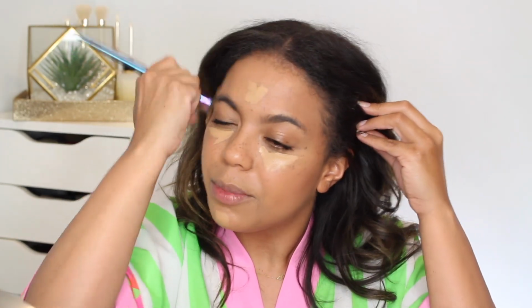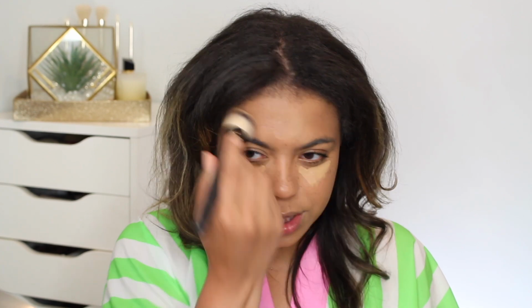Blending this out with my Sephora airbrush. Love this brush. Then I'm going to blend up my concealer with this brush from Quo. It is their Domed Buffer. I really like Quo Beauty brushes. I'm going to pat this out under my eyes.